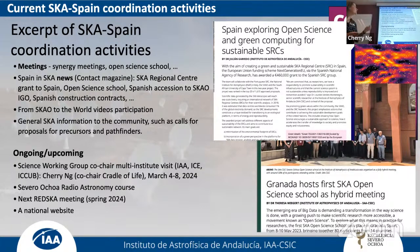We are frequently in the news lately. This is the Contact magazine, but I kind of like to advertise a little bit because I know that many people don't bother reading it, or don't even see that it's there, but it's a very nice magazine, and Spain has been featured a fair amount of time. For instance, there's an article about how the regional center got a grant to develop open science and green computing.